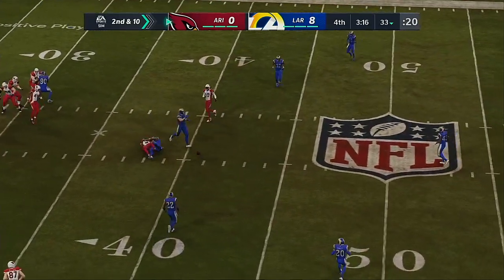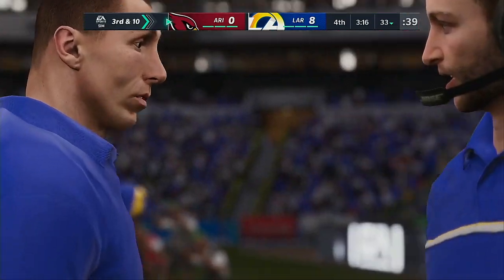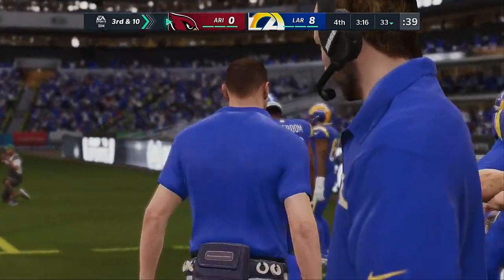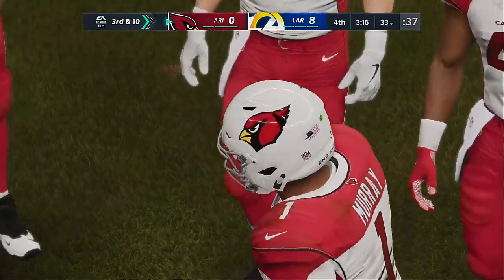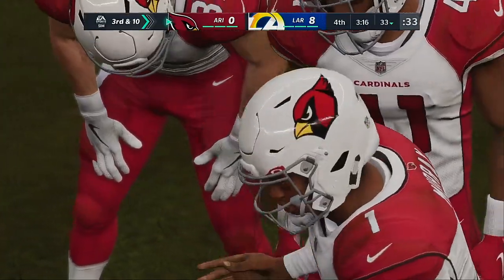Back to the air on second down, it's Murray. And this one incomplete. Too much contact to hold on to that one, and it's third down. It's another zone defense. It looks like it's open for possibilities, but they did a nice job patrolling the middle of the field and forcing an incompletion.